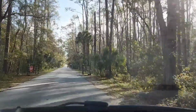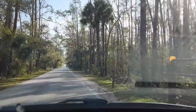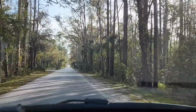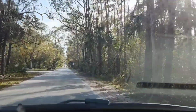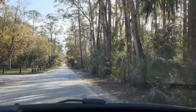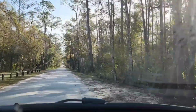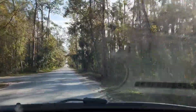I also want to ask when I check in if there's a gate code. Oh, there it was. Okay, so yes, we are able to get in before the park opens at 8 because I am hoping to do that, to try and do some wildlife spotting before any other people enter the park in their vehicles.